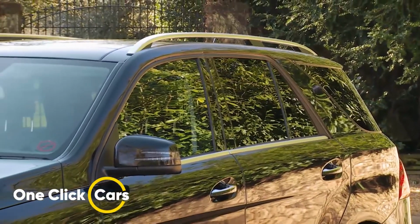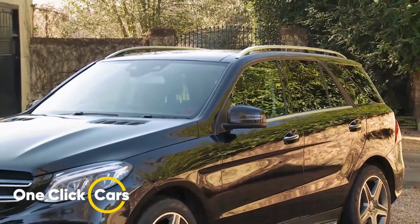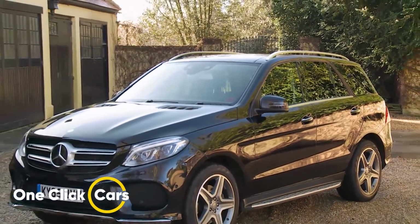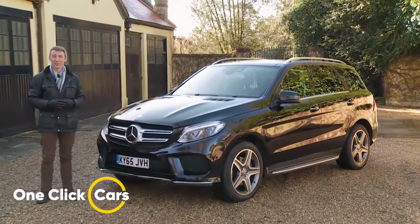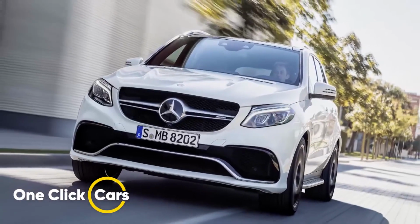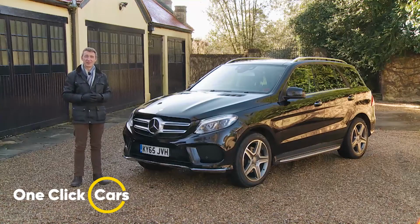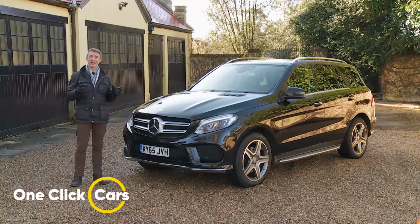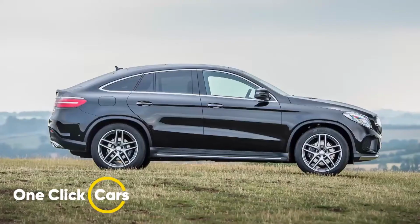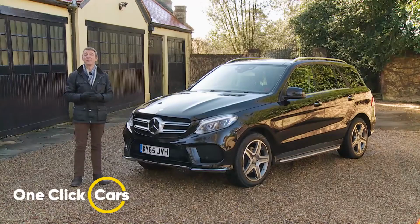GLE models sit mainly in the £50,000 to £60,000 price bracket, although you'll need to find around £65,000 for the 500e 4MATIC plug-in hybrid version and around £95,000 for the Mercedes-AMG 63S 4MATIC performance petrol model. In this film, we're primarily considering the standard body style, but Mercedes is also offering a sportier coupe version of this SUV, offered at a model-for-model premium of around £4,400 over this more practically shaped version.